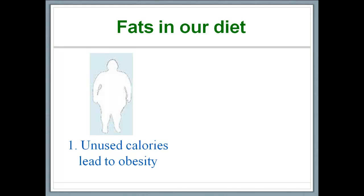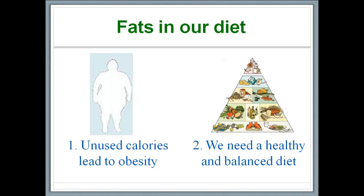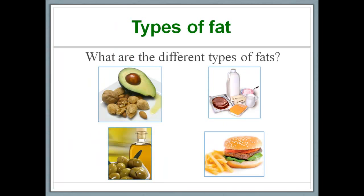And we saw this in the video that the fats that are not used by our body to produce energy are stored inside our body. The second reason is that we as humans need a variety of nutrients and not just fats. And this constitutes a healthy and balanced diet. We're going to do a full video about this. And while consuming fats, it is important to note that we only need a certain amount and a certain type of fat. Not all fats are equal. Therefore, it's important to ask the question, what are the different types of fats?